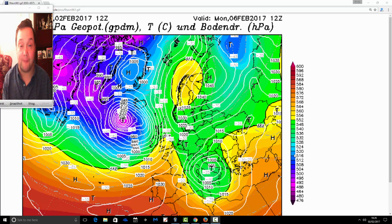So we did the February month ahead forecast this morning. That's on the forecast page. This afternoon we had a look at the weather for next week to 10 days. And tonight we're going to have a look at the GFS Ensembles. I hadn't really planned on doing a third update today.